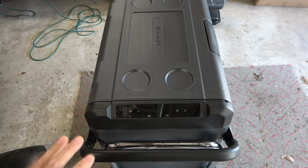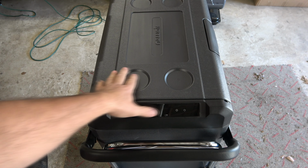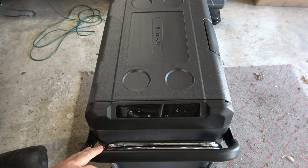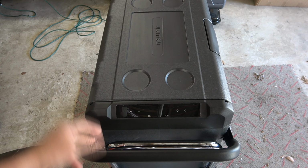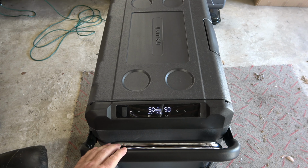Okay, I've got this thing hooked up here. I've got it just plugged into house power, which again, I wasn't sure. I thought this was just going to be a 12 or 24 volt, and that kind of limits its use at home. But it comes with that inverter, so that is beautiful. That's perfect. Let's go ahead and power it on.